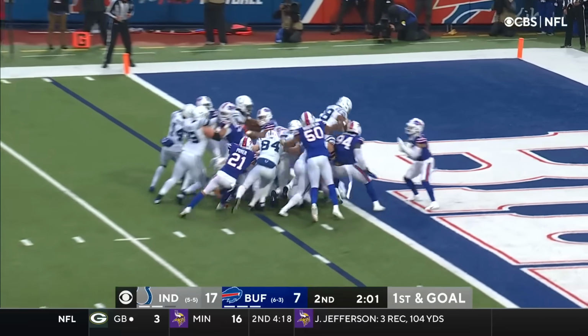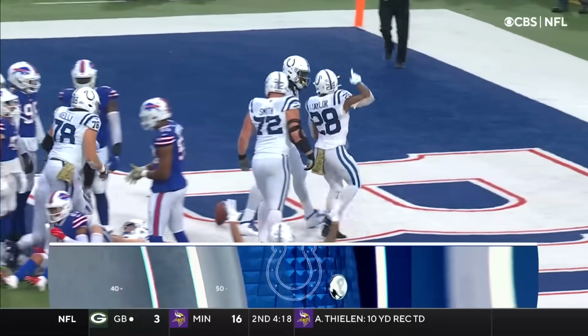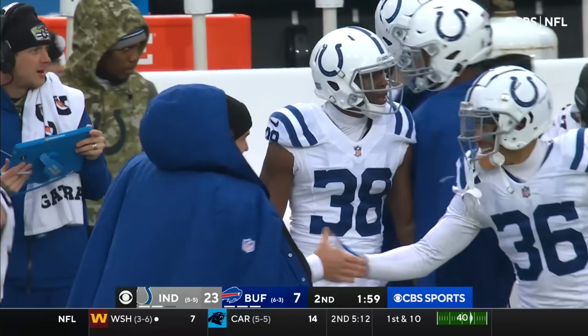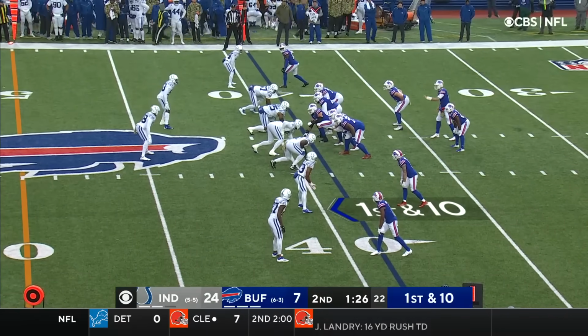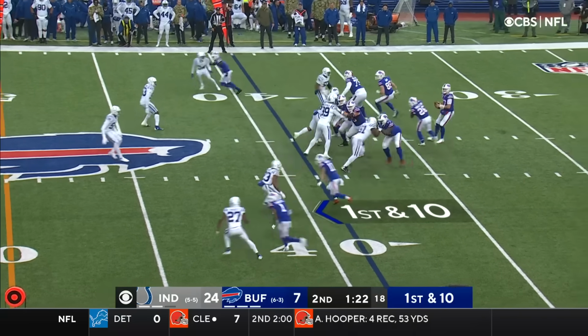1st and goal. Taylor will sky and take it in, and they cash in a 2-yard leap. And the Colts have gone up by a count of 23-7. Carey got the fumble recovery. Considering they're behind by quite a bit here, they need to get a double dip of scores here at the end and open it up the second half.